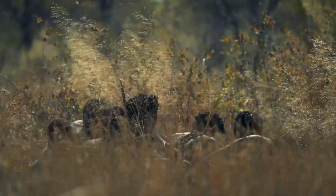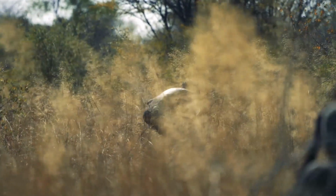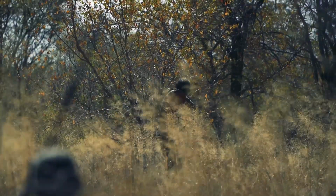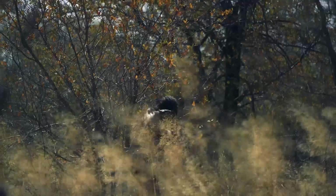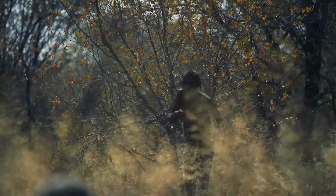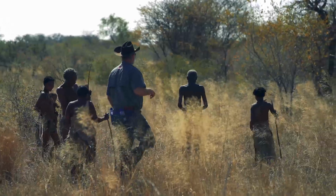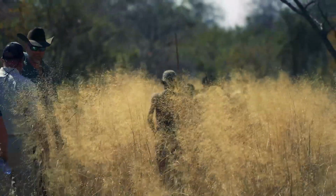Right now they're showing us how they hunt. He's got his bow. I don't know what they see. There he draws his bow. A steenbok. Was a steenbok? Yeah. No way. It's crazy how well they really blend in. I know.